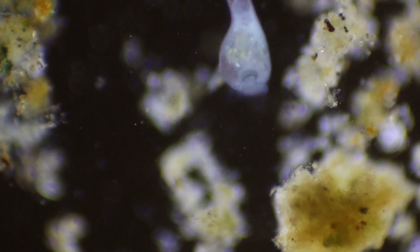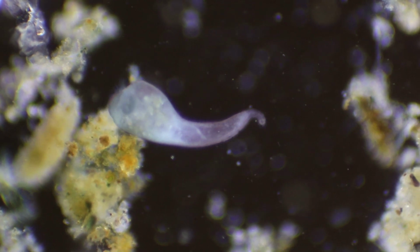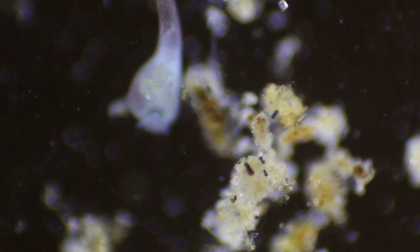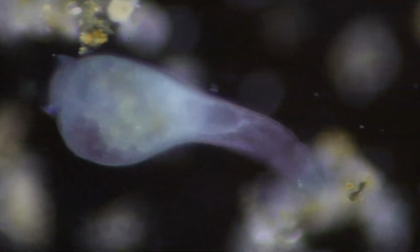Hello, this is Stentor coeruleus. This is a species of Stentor with a blue pigment, and you can see that there. And if you look closely, there's this little crescent. That is its food vacuole. It sucks food in there from its cilia, so this is a vortex feeder.